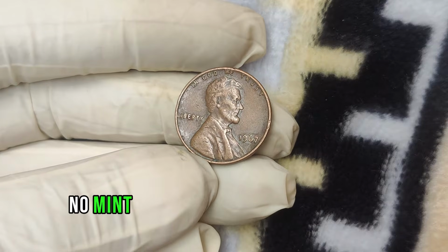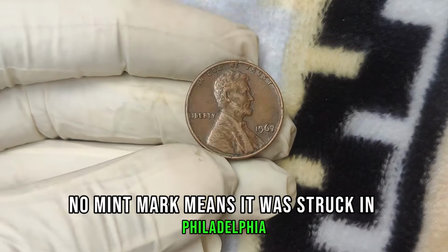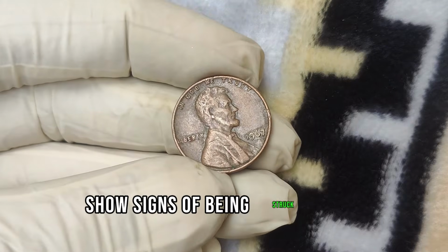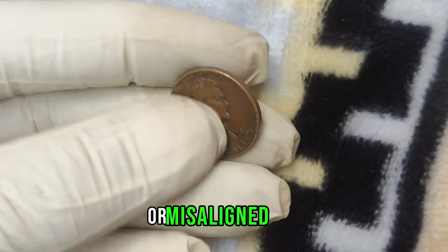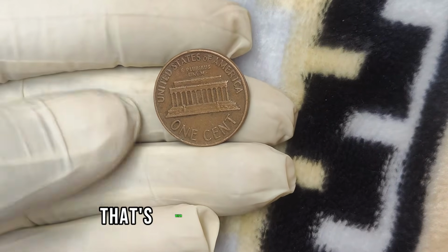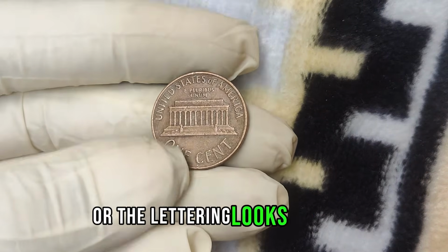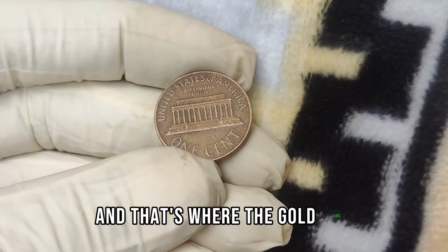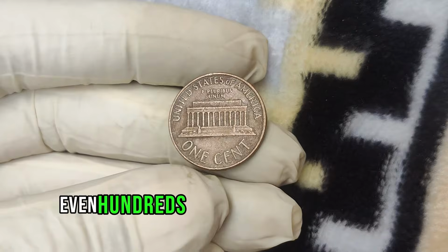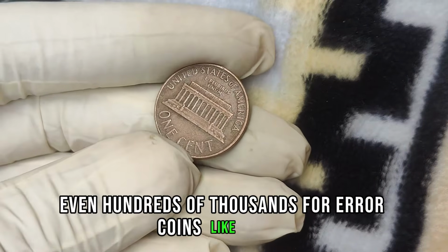Normally, no mint mark means it was struck in Philadelphia. But some 1967 pennies show signs of being struck from experimental or misaligned dies. A few even display a doubled die obverse. That's when Lincoln's profile or the lettering looks doubled. And that's where the gold lies. Collectors are willing to pay thousands, even hundreds of thousands, for error coins like these.